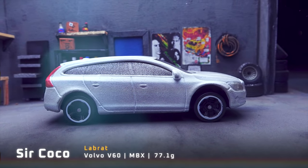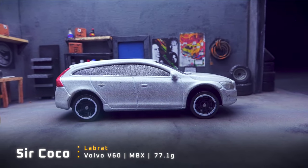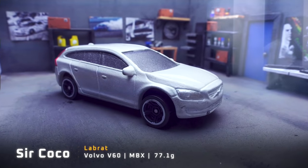We've got Sir Coco driving in the Lab Rat. Lab Rat is a Volvo V60 weighing 77.1 grams.